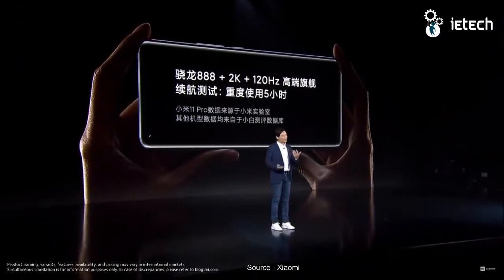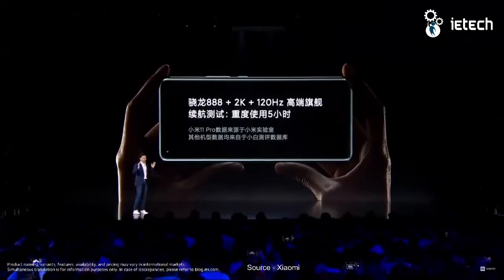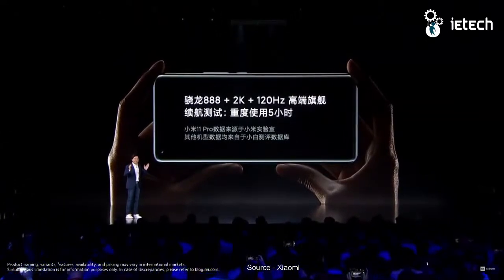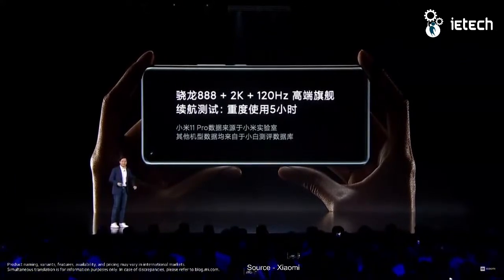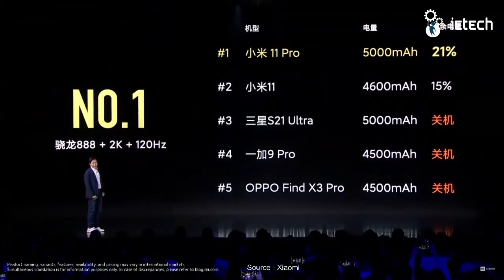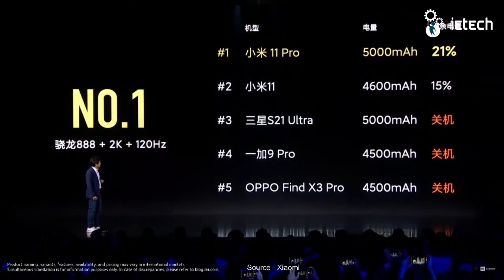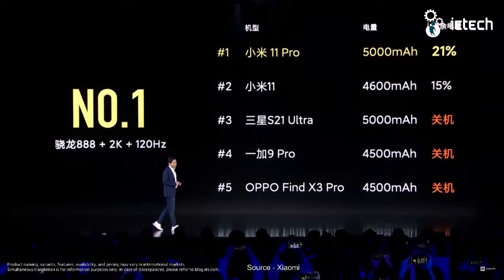And I also suggest that maybe we don't need to make any comparison, but without comparison, we all say we have a better battery life. And even if we use a notary office, people won't buy the result. Therefore, we will use the third-party test result as a comparison. So these are the flagship smartphones from different vendors, and we test the phones for 5 hours heavily. You see the results. The other three smartphones cannot last for 5 hours, but the remaining battery of Mi 11 is 15%, and the remaining battery of Mi 11 Pro stands at 21%.